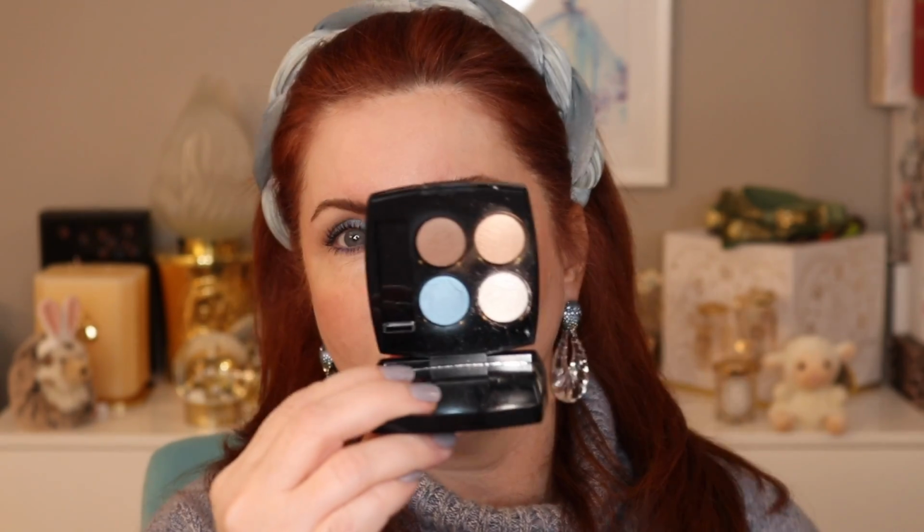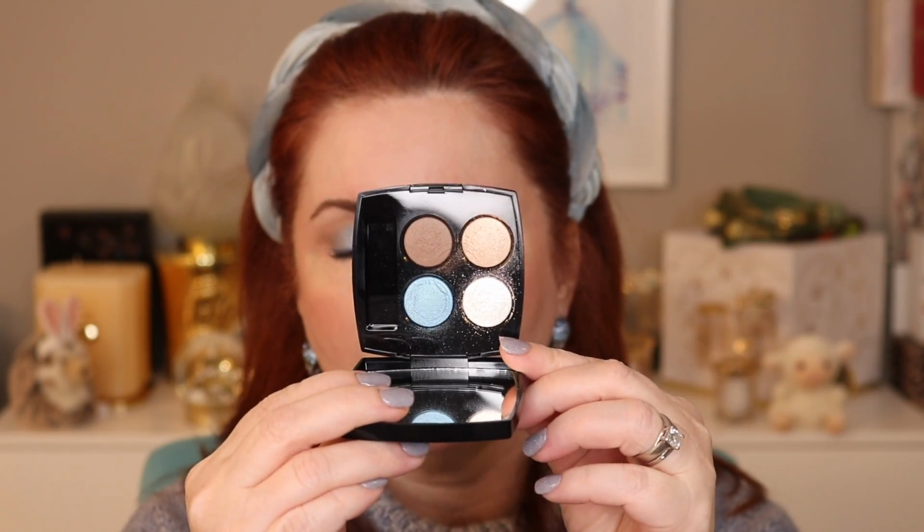So there is the Rivage, this is the eyeshadow quad. There is a highlighter, there is an eyeshadow that has like coral tones, there is blush, there are lipsticks, there are lip lacquers, there's a highlighting stick, and there is a new blue pencil.